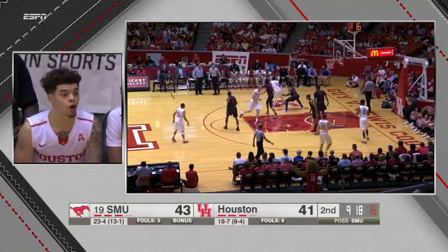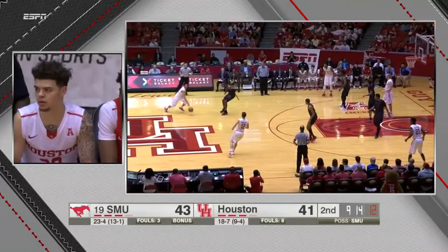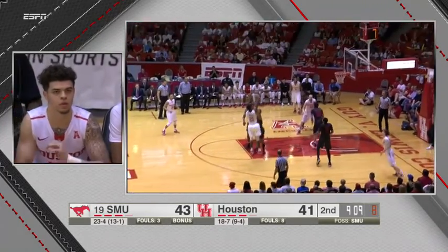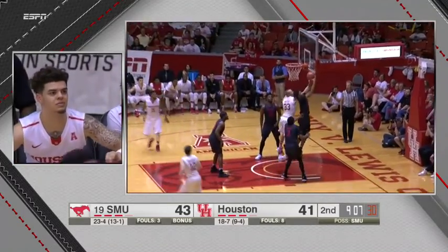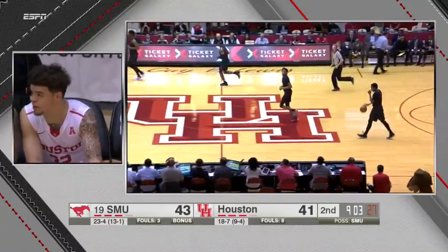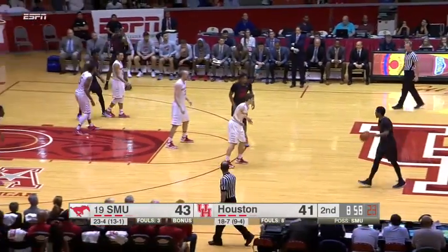And the Mustangs came roaring back at the end of that first half. Rob Gray scoring almost all of the early points in the second half for Houston, but he's on the bench in foul trouble. There's Dotson. That's wide left. Ben Brown. That's the problem right now Houston has. It's one and done because SMU starting to impose their will on the glass as they do most nights.